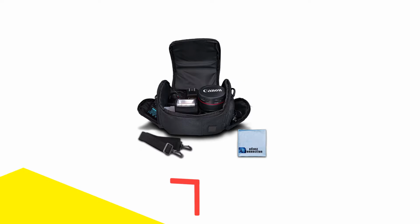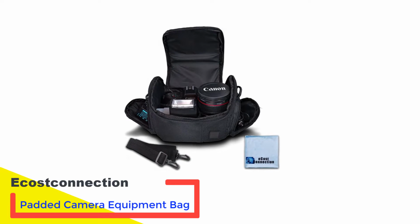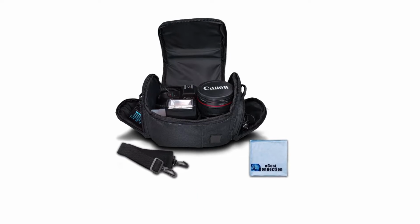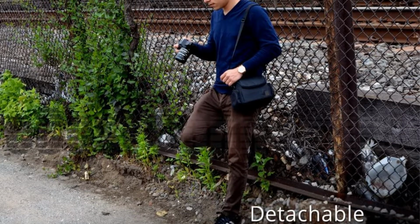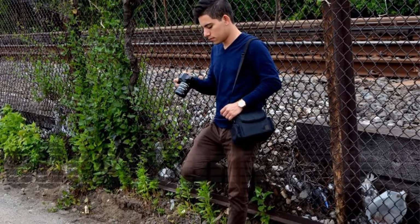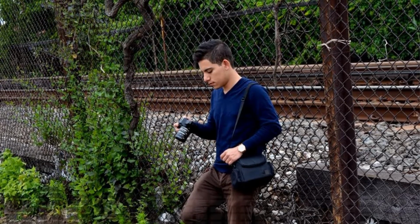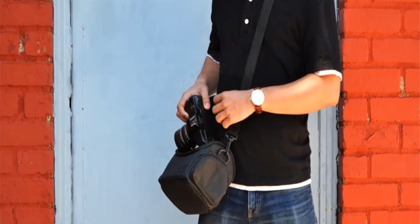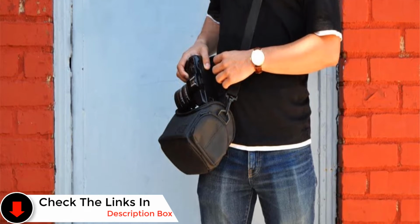Number 3, ECOS Connection Padded Camera Equipment Bag. Do you want a small camera bag that could still fit your other accessories? You'll be glad to know that you can have the best small camera bag if you choose a medium soft padded camera equipment bag / case. Using this will give you peace of mind when bringing and using your camera outdoors. Convenient to carry and safe to use, the medium soft padded camera equipment bag / case is your best option when it comes to a fashionable and secure camera bag.